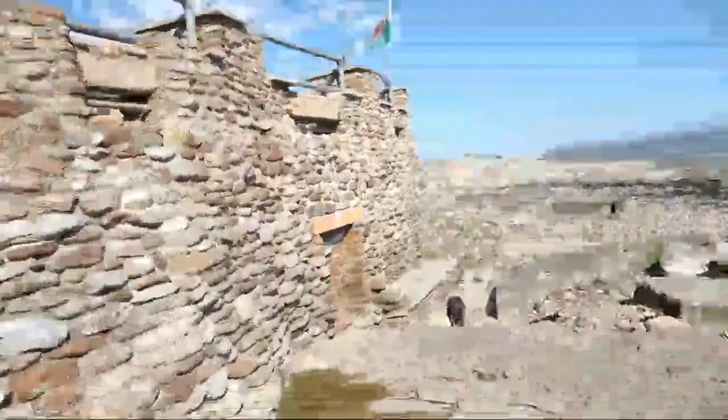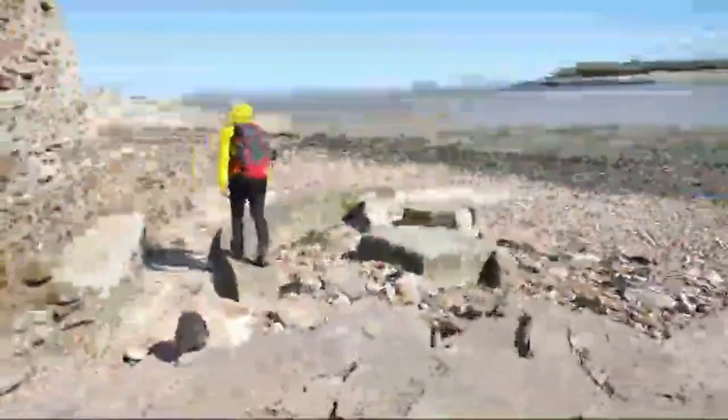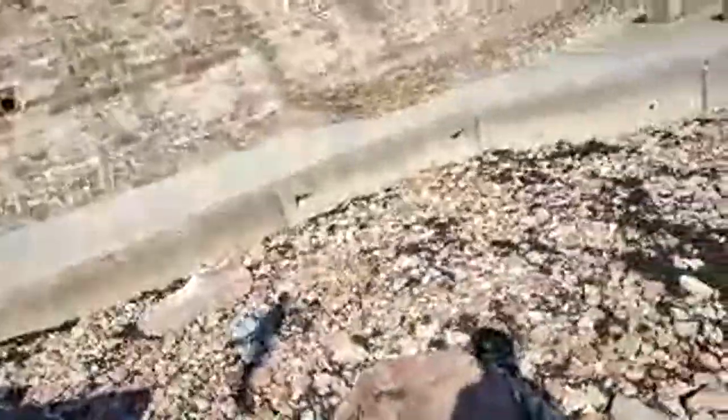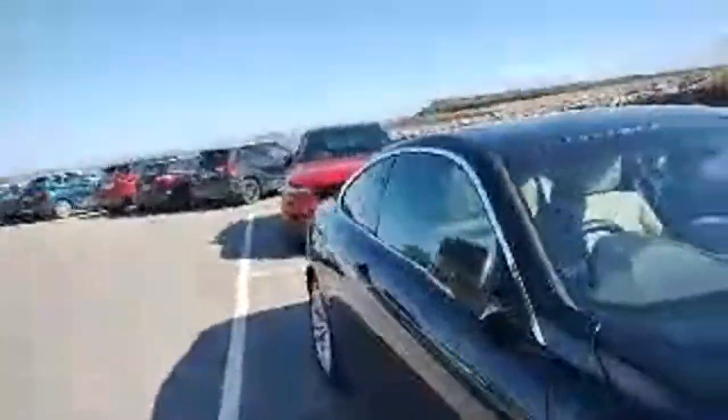Careful, careful. You gonna come? Easy, careful. Oh, Chica, this way. Oh, maybe I can go that way. Chica, wait there. Wait. Come this side. Stay. Easy, easy, easy. Come on then. Good boy.